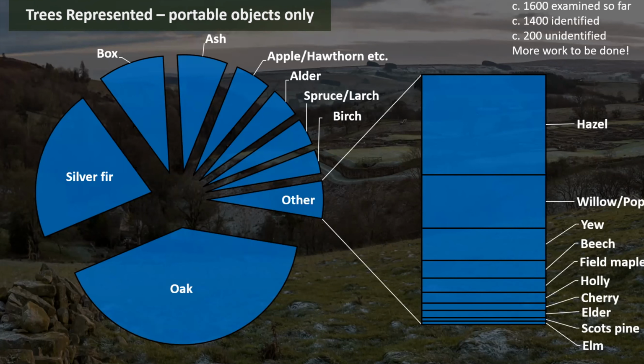And this has a huge, huge impact on how it will conserve, because oak and things like box, which are very dense woods, conserve really well, whereas things like alder, a really wet wood that has a different cell structure, does not conserve as well. And I'll come back to that in just a minute.